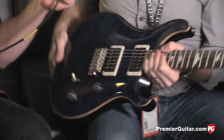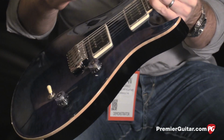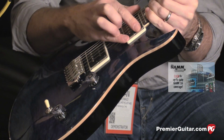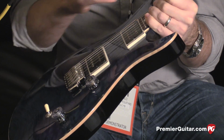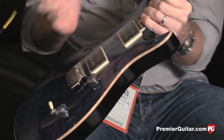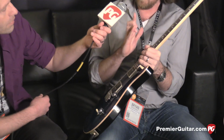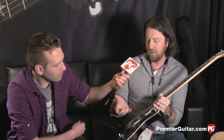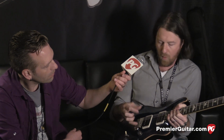Few refinements. First of all, the 8515 pickups, which are now across the core line, the 5815s and the 8515s are now found in all the guitars. The 58 is what we're going to look at in the next one, more the vintage style. These are Paul's version of a modern humbucker, had he had the technology and his experience as a builder now, if he could go back to the tone he was going for when he started his company in 1985. That's where the 85 comes from, inspired by the year that he started. 15 means it came out in the year 2015. So a very articulate, modern sounding humbucker, very clear, but still warm, low end.